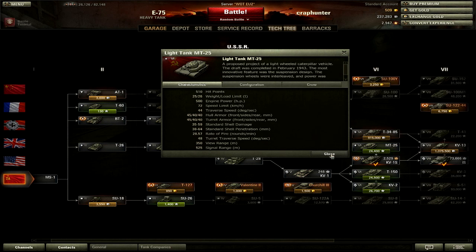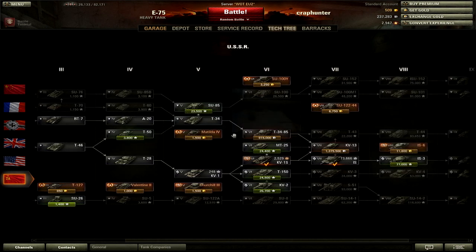I liked that. Well, maybe they'll bring it back someday. I mean, maybe. Who knows? Stop being evil. But they've completely withdrawn it. There's no T50-2. Because it used to be a tier 5 scout tank. But now, nowhere to be found. It is intriguing, I will be honest with you.